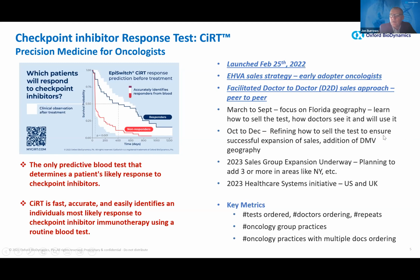Now, in October, we brought on a second salesperson in the Delaware, Maryland, Virginia geography. And I think you'll see how spending the time to build the foundation has really paid off for us when I show you the numbers. So in 2023, the sales group expansion is underway. We plan to add 3, 4, 5, 6 or more salespeople in places like New York, California, the Midwest, Texas. And the other thing that we're looking to do is to bring on at least one healthcare system in 2023 to start using our tests. And I'll talk about that a bit later too.